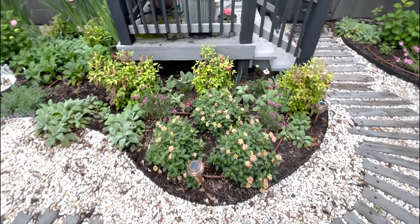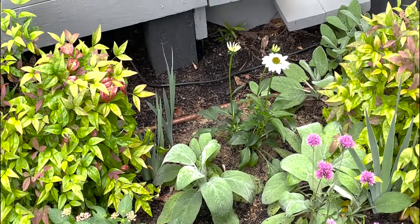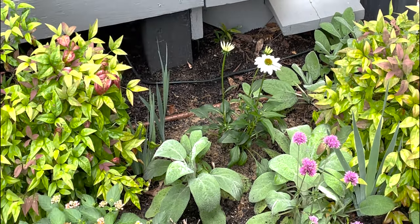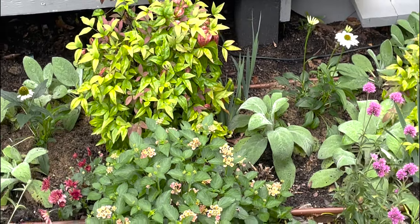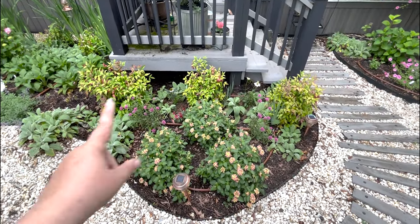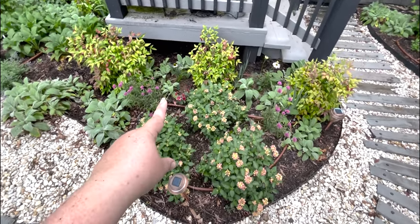So this one especially, I am loving how it looks right there. And I'm loving the mix of the coneflower, the gomphrena, and the lantana, the lamb's ear, the nandina, like it's all coming together. Now I do still have 2 mums in here.